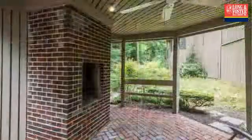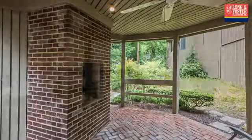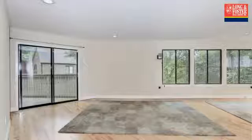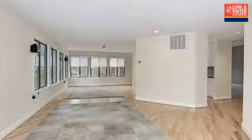finished walkout basement, a luxury master suite, vaulted ceilings, a foyer entry, a family room, recessed lighting, skylight, and a workshop. On the outside, this property features a secluded lot, an attached 2-car garage, a view of the woods, a patio, a large deck, and a wood-clapboard exterior.